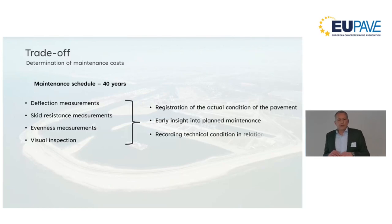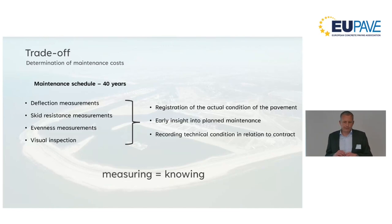This all ended up in a registration of the actual condition of the pavement and gives an early insight into plannable maintenance. It's also a recording of the technical condition in relation to the contract. So you always have data on how the pavement will perform at any time. After all, just measuring is knowing.